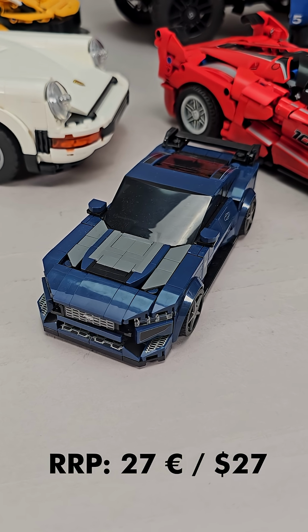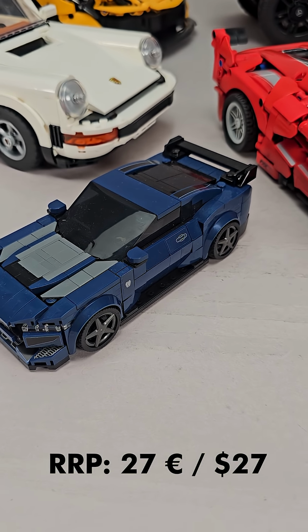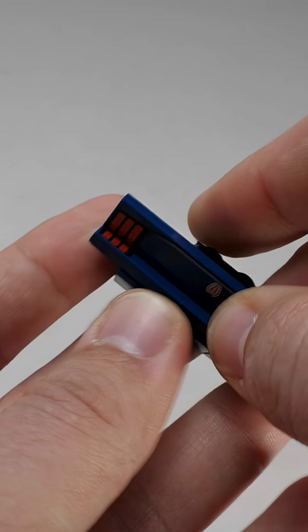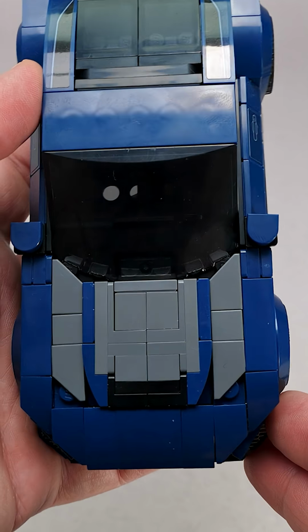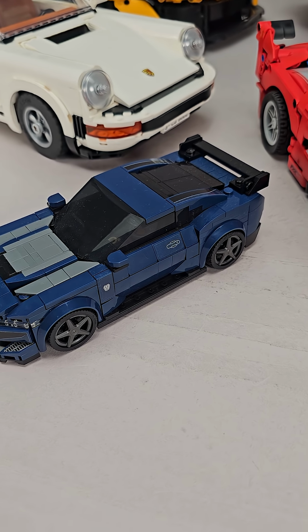For Speed Champions fans, my pick is the 76920 Ford Mustang Dark Horse. It might look simple at first glance, but this was actually the most interesting build of that entire release wave. There are some very clever building techniques here, and the finished model looks surprisingly good.